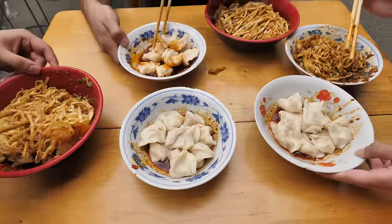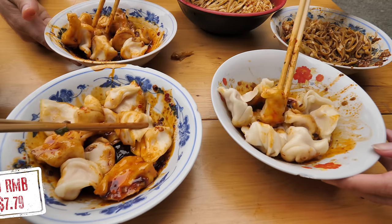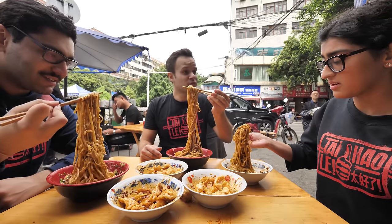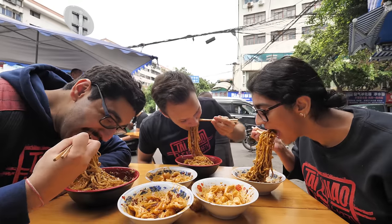And then the same deal for these zhong shui jiao. Oh, look at those. And the specialty here is that they put a little sugar in, so it's going to be slightly sweet. This is your first bite of zhajiang noodle, right? First bite. Let's do it.